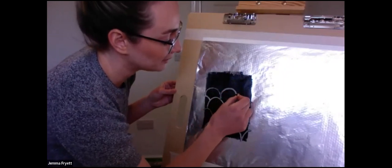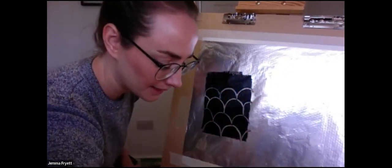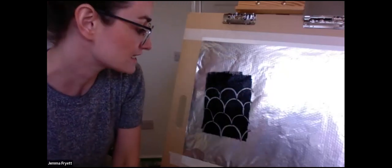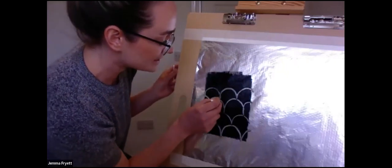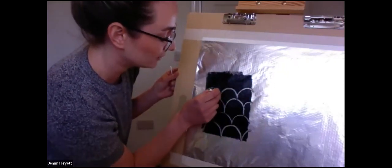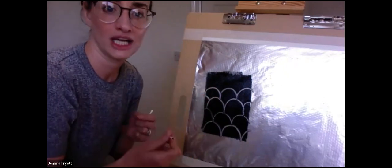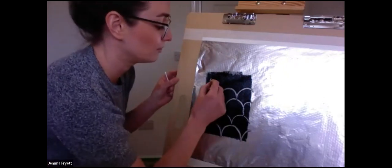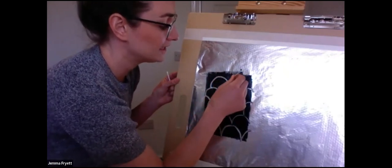And as you're wiping away the ink, one thing you have to be aware of is, if you keep doing your repeat shape and you think, I can't see the tinfoil very clearly anymore, just go back over it. You have to make sure you can see that shiny foil underneath. That's what you want. So just keep going and keep filling that square.